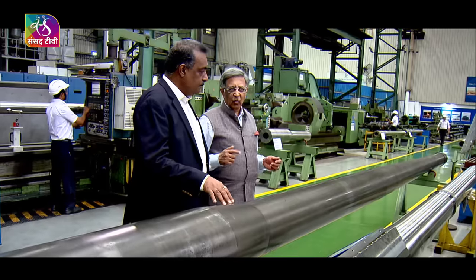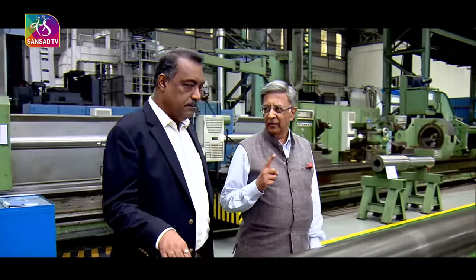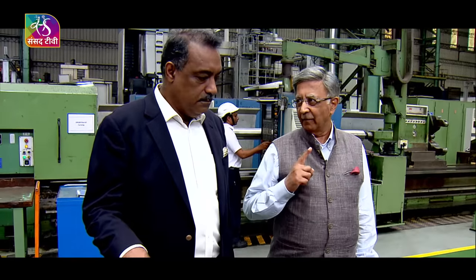So all these things require almost 50-60 operations. All have technology inbuilt into them, and we have developed all this on our own. One barrel per day, so we can make 300 barrels a year. The world's largest capacity to make barrels.